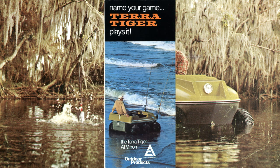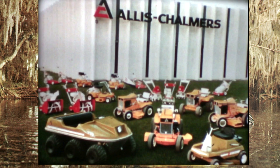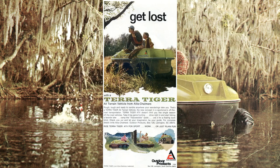The Terra Tiger was equipped with 6 low-pressure tires and a watertight fiberglass body. It came with either a 10-horse or 18-horse 2-stroke Rockwell JLO engine. It had a rated speed of 30 miles per hour on land and 2 miles per hour on water. The Terra Tiger was built at the short-lived Allis Chalmers Outdoor Products Division plant in Lexington, South Carolina.